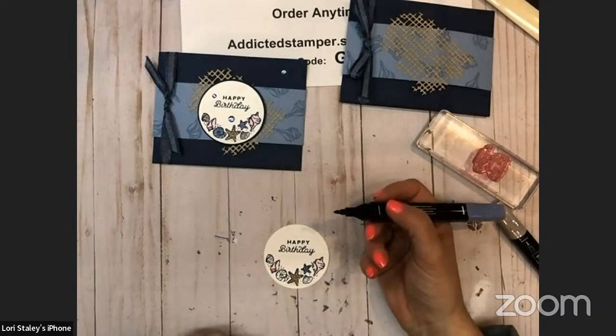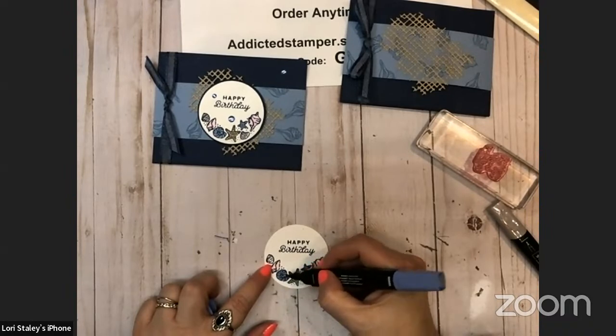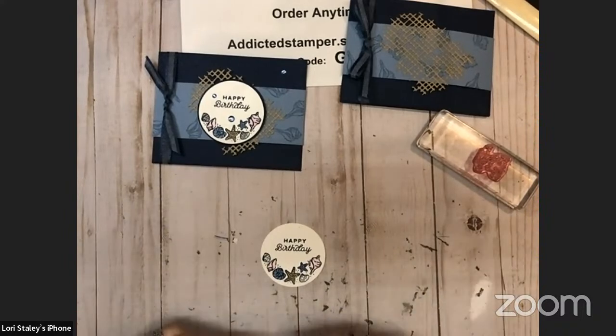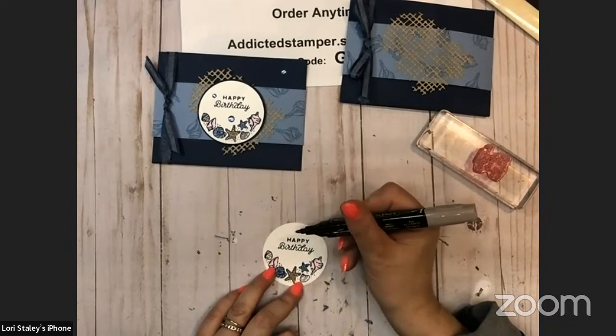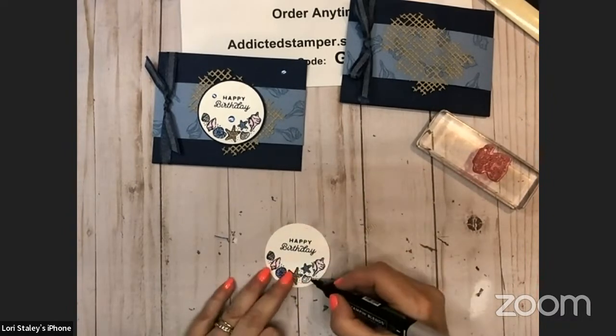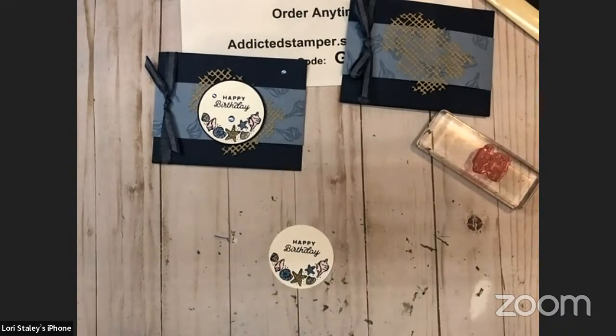I use the bullet tip when I color, and I'm actually implementing that as a policy in my events because it doesn't take long for your brush tip to get destroyed if you have lots and lots of folks using it. And then this is light gray granite. So I definitely think even with just that little bit of pink added in there, this could be a masculine card as well.